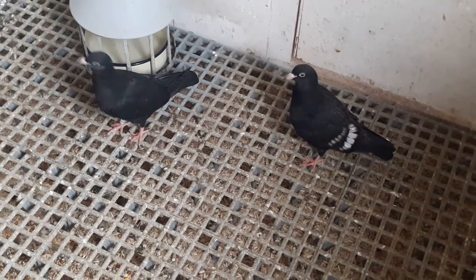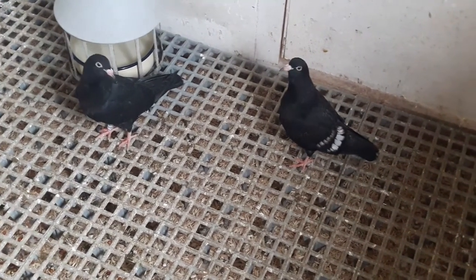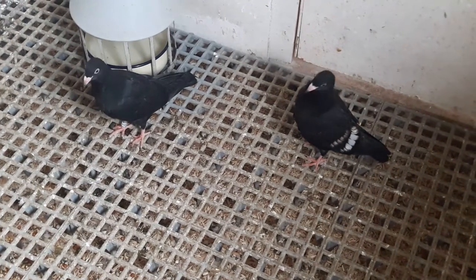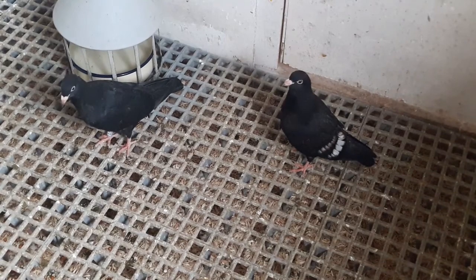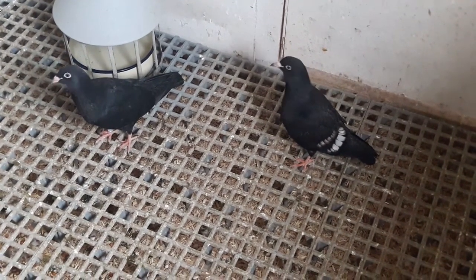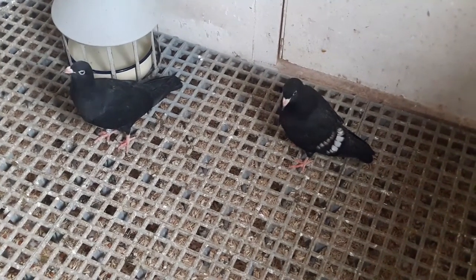Okay guys, so I'm pleased to report these two frill stencils, or one frill stencil and one possible frill stencil, and if not, it's an F2 anyways, are both much better now. We don't have any struggling to breathe and no rasping sounds, no nothing.